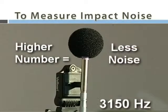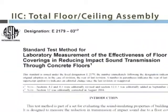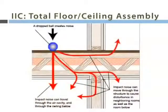While IIC test data provides information, the value is dependent on the total floor ceiling assembly. Therefore, there was a need to identify the potential increase in IIC that would result when something was added to an assembly. Acoustical engineers developed ASTM E2179, which measures the effectiveness of floor coverings in reducing impact sound transmission through concrete floors. The test method involves measuring the IIC of a bare concrete floor. Then, the sound reduction membrane and flooring are installed, and the IIC of the assembly is measured.